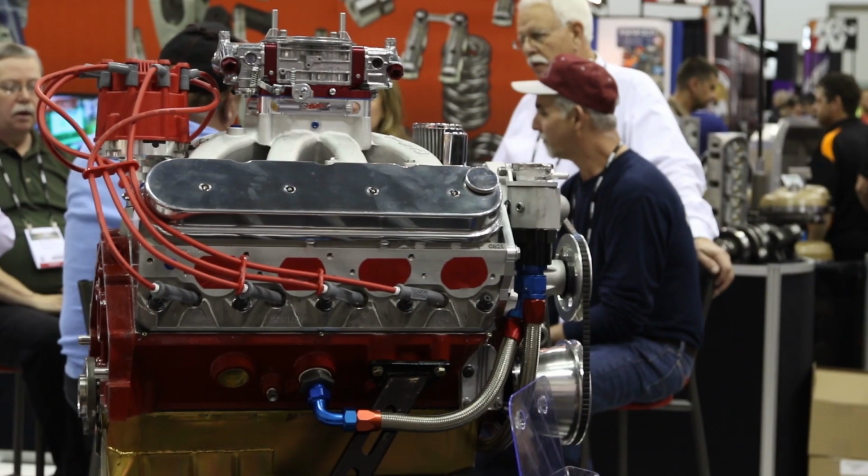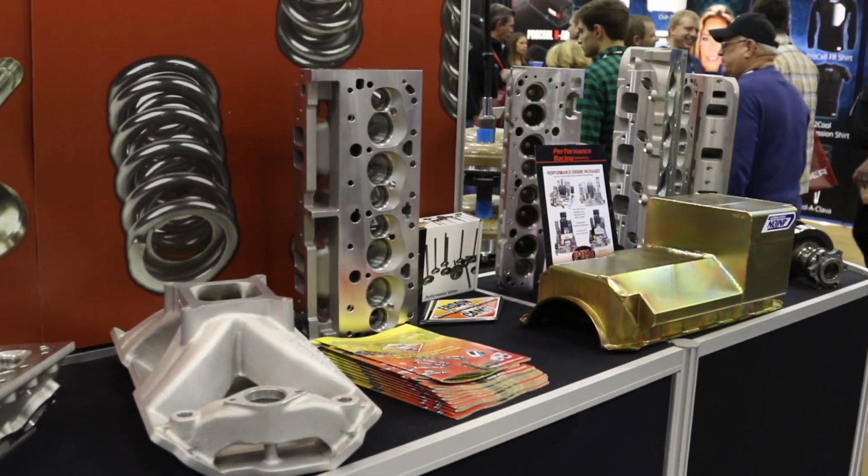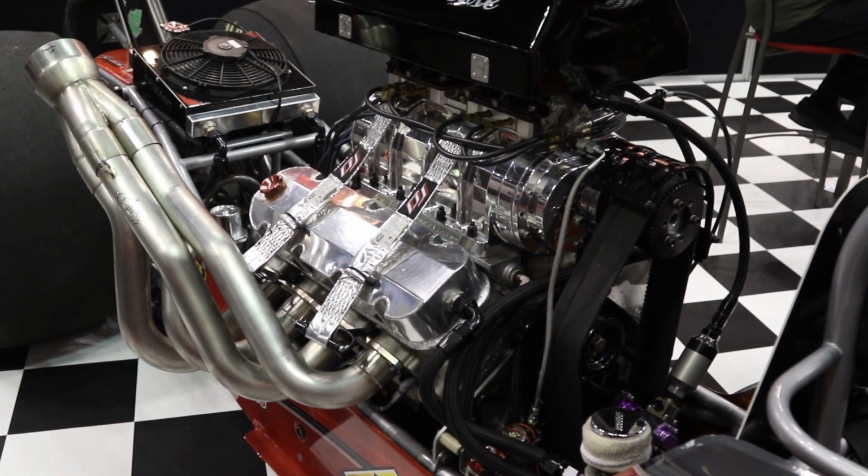We're here at Performance Racing Industry, and I'm inside the PBM booth with my very good friend Dick Boyer, a master engine builder himself and a good friend. One of the things you guys do so well is you take the guesswork out of putting together an engine, whether it's a guy looking for a mild small block all the way up to crazy race motors. Talk through some of your engine kits.